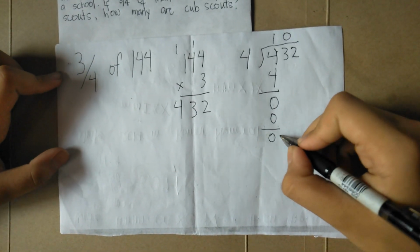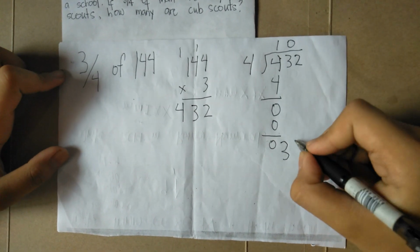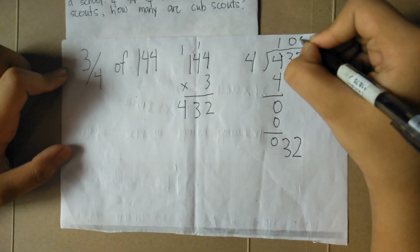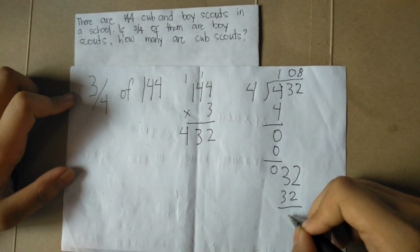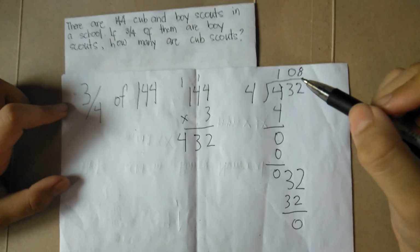Now, i-bring down natin ang 3. Pero, hindi naman siya pwedeng i-divide sa 4. So, i-bring down din natin ang 2. Okay. 32 divided by 4 equals 8. And 8 times 4 equals 32. 32 minus 32 equals 0. Okay, so 108 ang Boy Scouts.